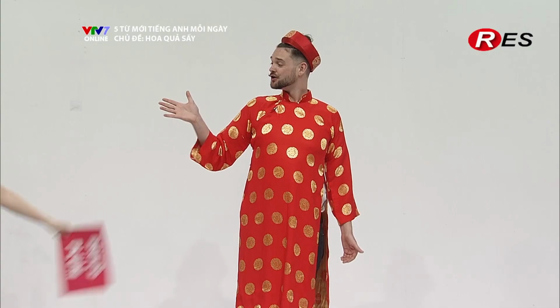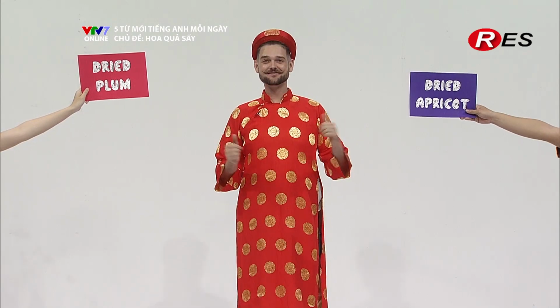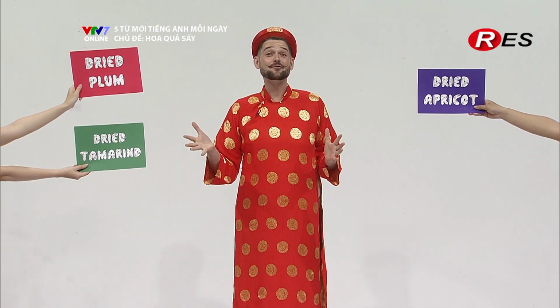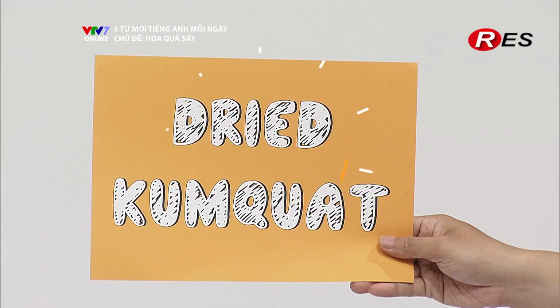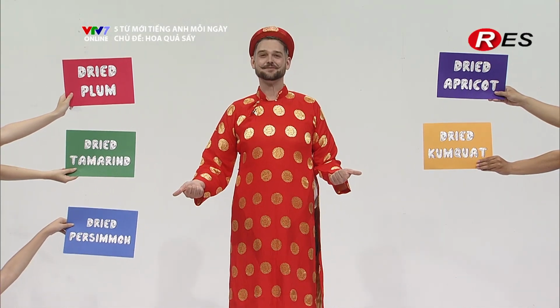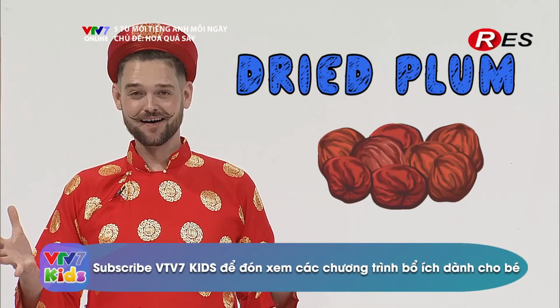Our 5 new words today are dried plum, dried apricot, dried tamarind, dried kumquat, and dried persimmon. So the first word that we learnt today was dried plum.